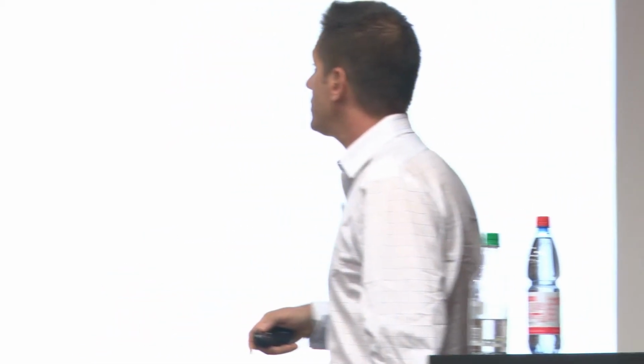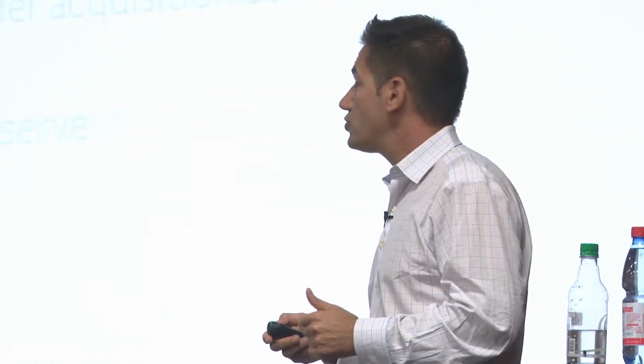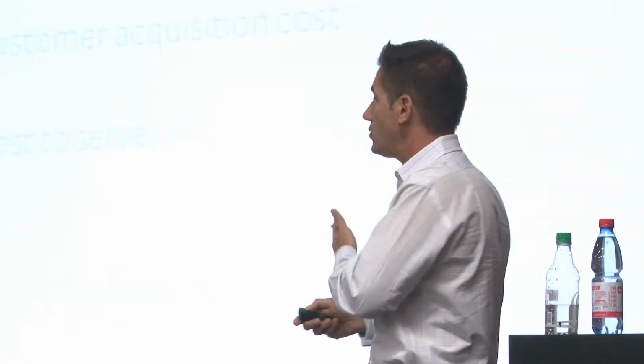So what's the reward that we got for focus? We're able to actually charge a higher average sales price now. When you focus on one industry, you can start charging more. You become the expert there, and people want to work with you. Lower customer acquisition costs. Again, if you're focusing on one industry, your customer acquisition cost is going to go down. There's a lower cost to serve, which I think goes to this next one.